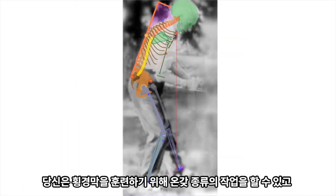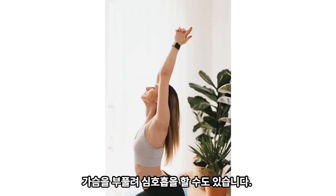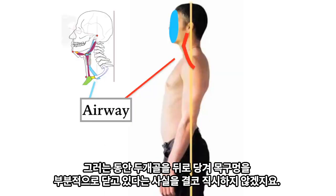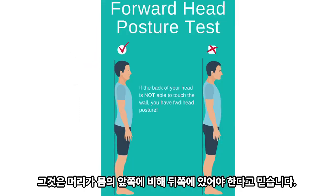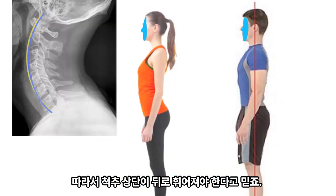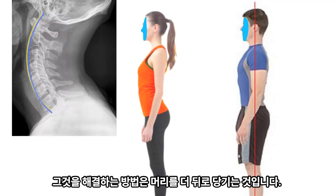You can do all kinds of work to train your diaphragm muscle or to puff up your chest to take deep breaths, and all the while never confront the fact that you are partially closing your throat by pulling your skull back. The conventional view of the cervical spine is really quite odd. They believe that the head should be back relative to the front of the body, and therefore they must believe that the spine curves back at the top. To them, a straight cervical spine is a problem, one that is remedied by bending the head further back.